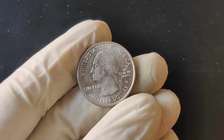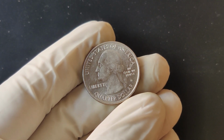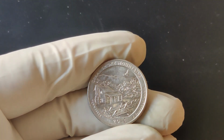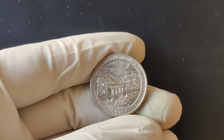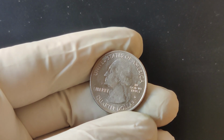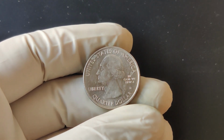Now that we've covered why some 2014 P Mint quarters are worth so much, let's talk about how to spot a valuable one in your collection or pocket change. The first thing to check is the mint mark, which on the 2014 quarter is located just below the date on the coin's obverse, the heads side. You're looking for the P mark, which stands for the Philadelphia Mint.